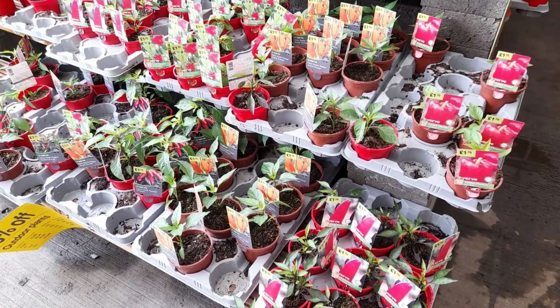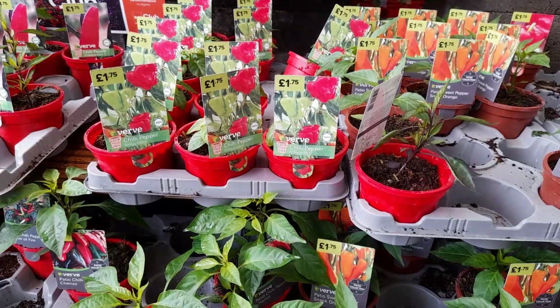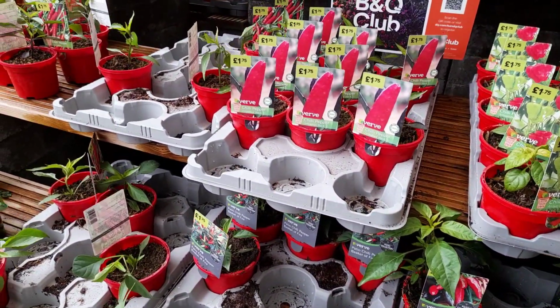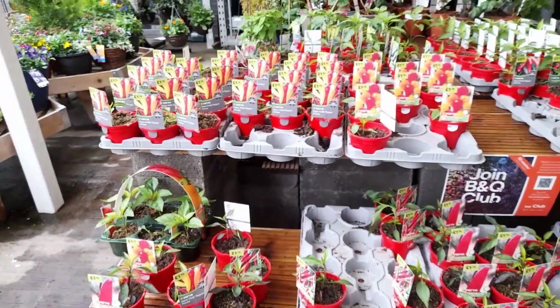And here we've got some peppers and chilies, and as you can see they are all £1.75. They've got a nice range as well, various types or varieties to suit everyone's taste. It just goes to show you how much cheaper it is to sow from seed.